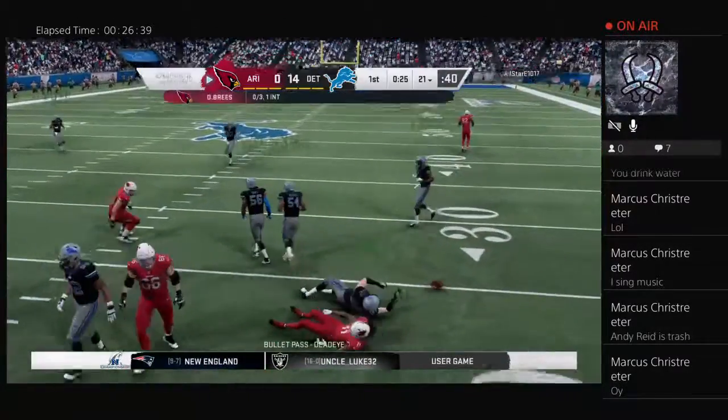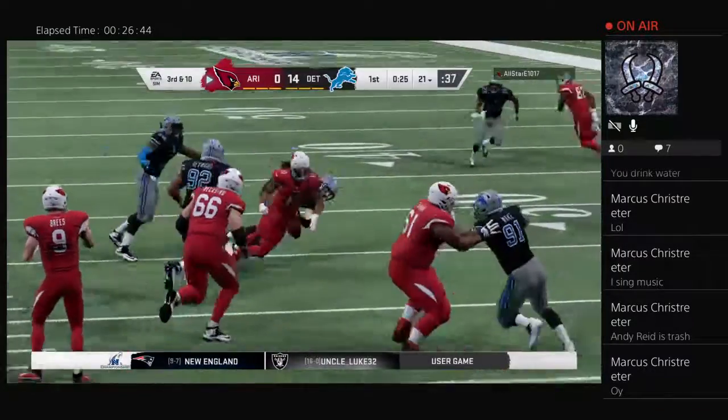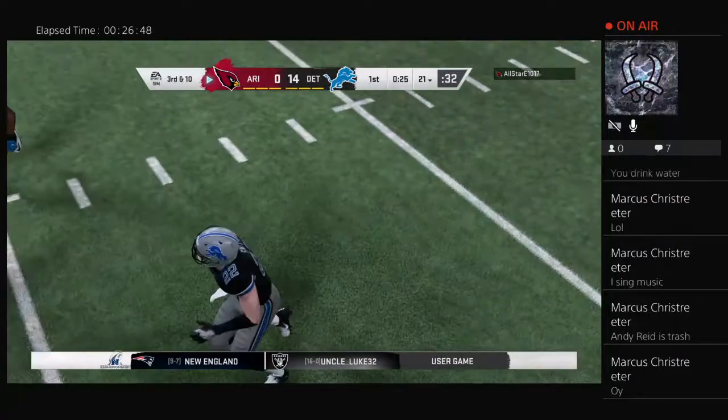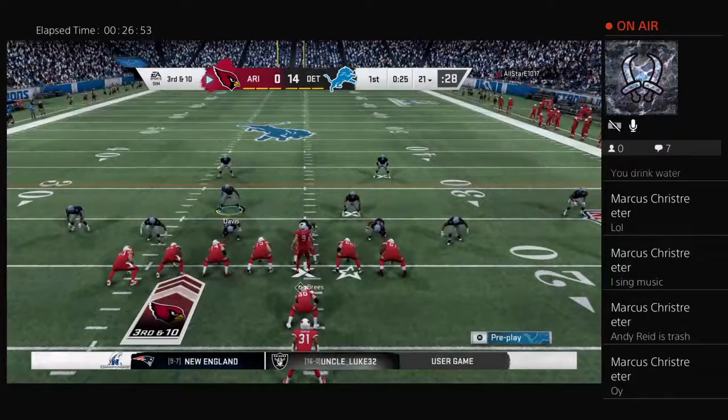They try to throw on second down, but this one is incomplete. Even the greats in this game, and he certainly qualifies as one of them, they're going to have trouble if they continue to throw into double coverage. He better be careful. Throwing into too much double coverage might have a couple of them picked off.